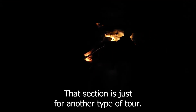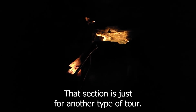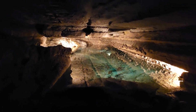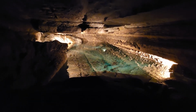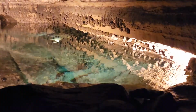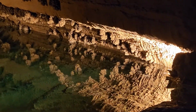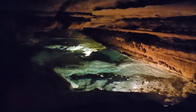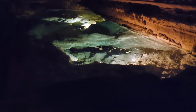This is Turquoise Lake. This is as far as we can go on this tour. That section is for another type of tour. The shallow part of Turquoise Lake is 9 feet and the deepest part of the lake is 12 feet.